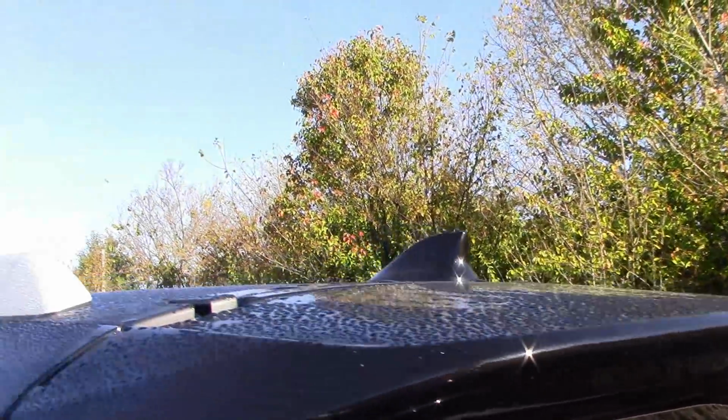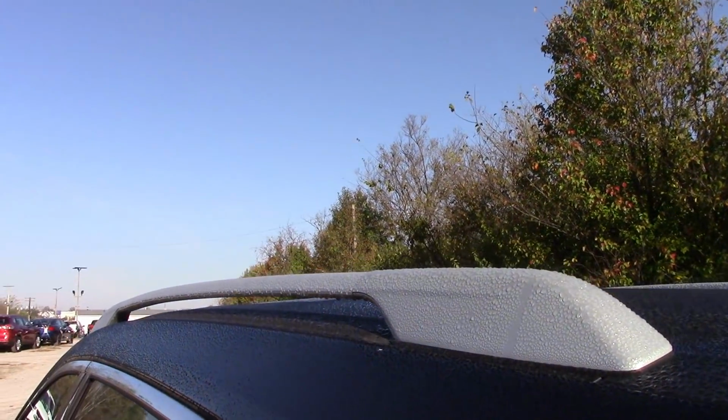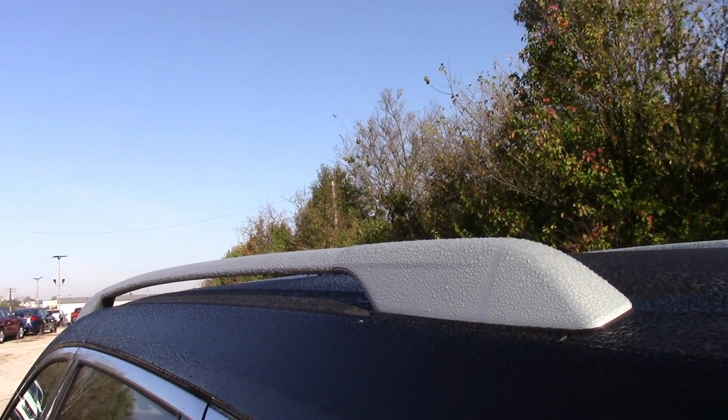Every model gets a rear spoiler, but roof rails don't come on the base S unless you get the appearance package.